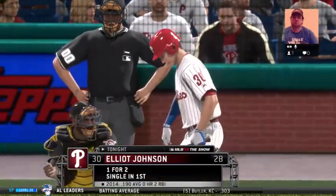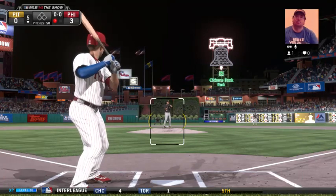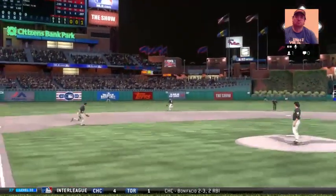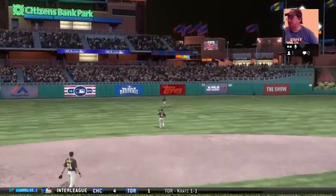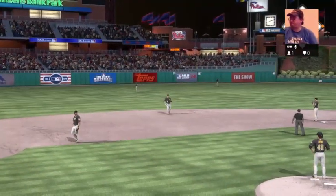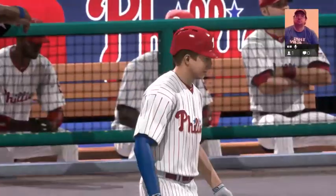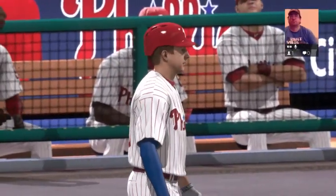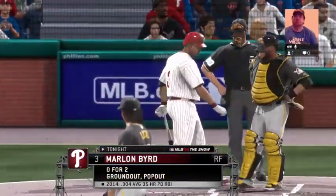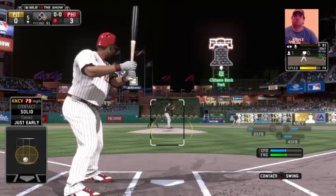Elliott Johnson will dig in now. A single and a fly out for him in 2 trips thus far. Swing and a ball line hard towards short. Wow, he got 2 hits in the game. The end of the world's coming. So a runner at first with 1 man gone, and standing in now is Marlon Byrd.